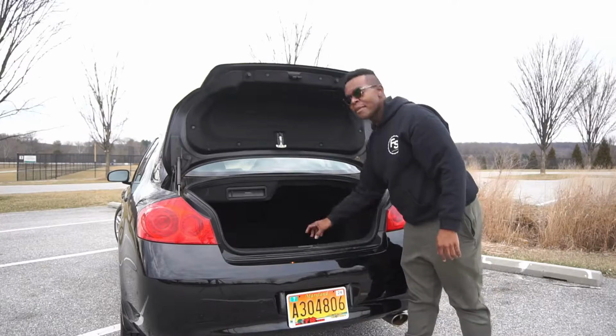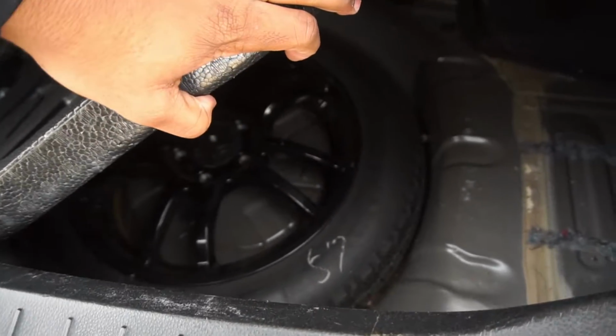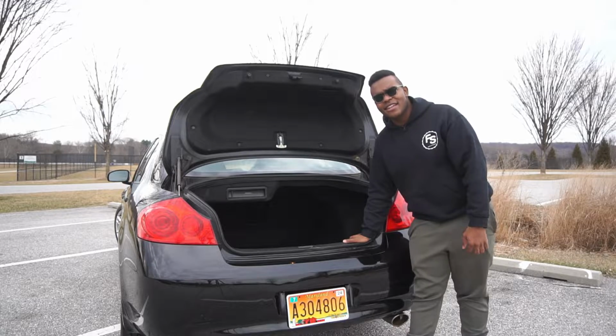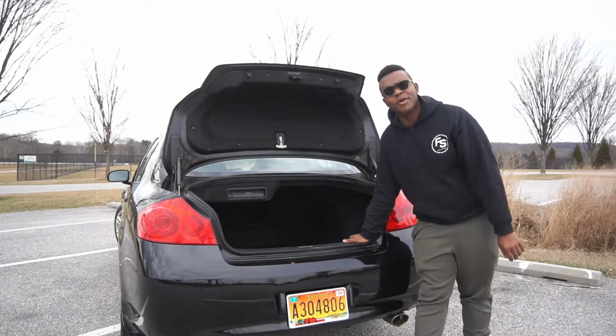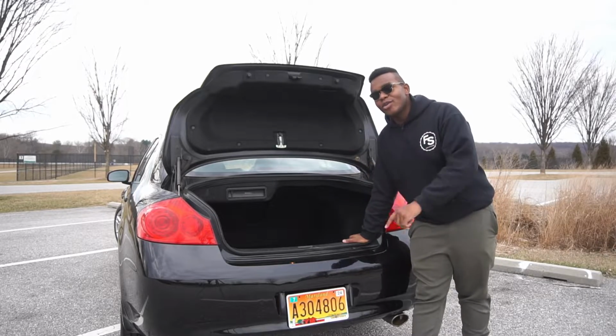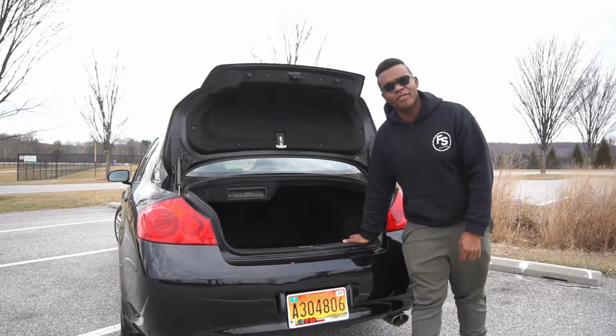Wow, it's windy. To my surprise, underneath the floor is a donut spare tire. A lot of these sports sedans, even back in the day, didn't have spare tires. Everyone was doing run flats back then, which were even more expensive, would wear, and were less grippy on the road. This is a much better way of doing it.